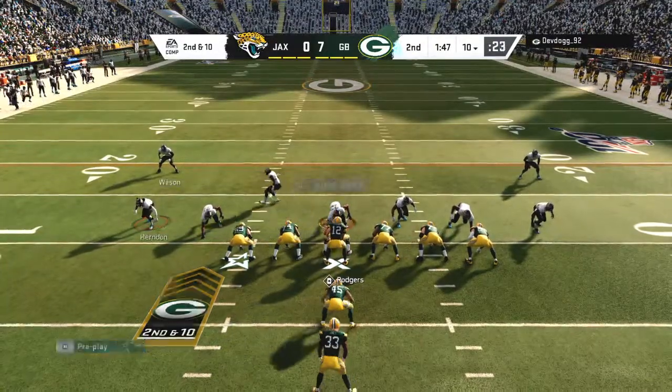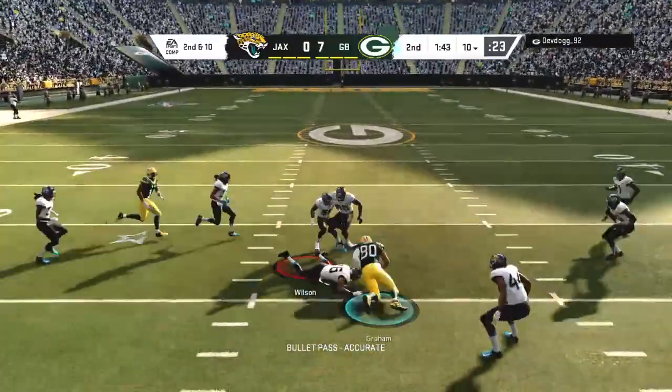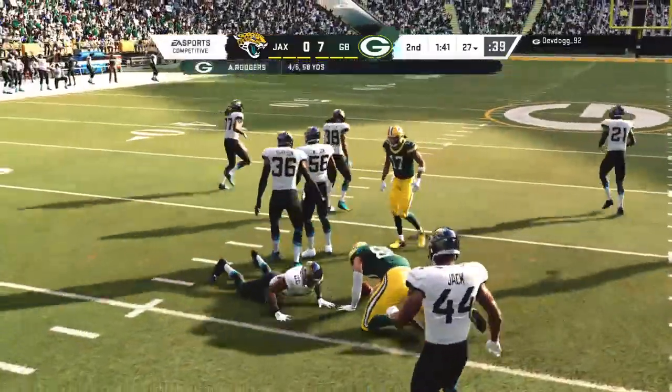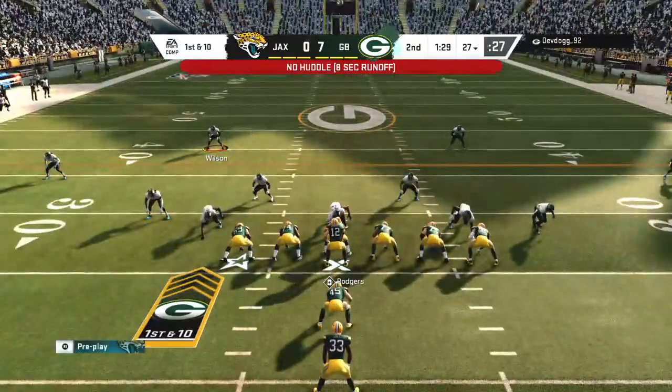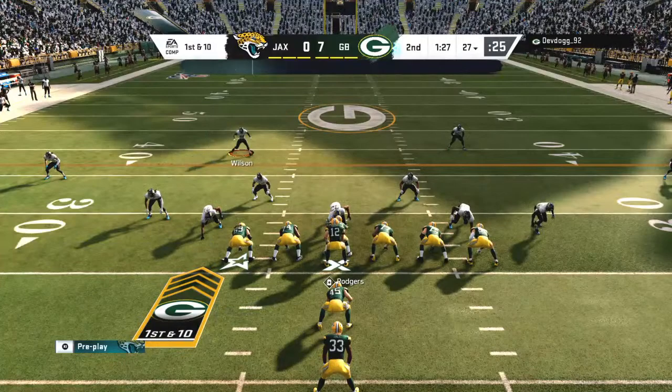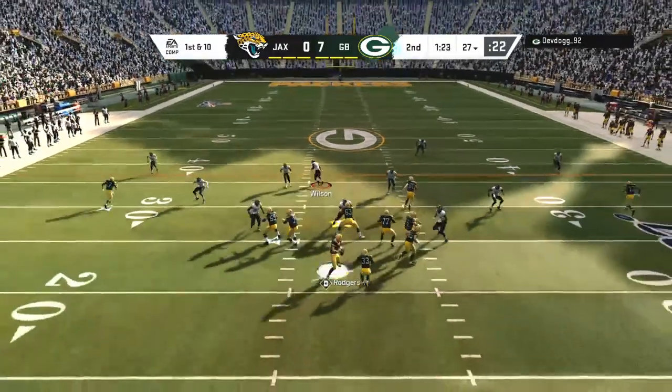An incomplete pass on first down. That leads to a 2nd and 10. Now this one over the middle into the hands of his tight end, complete. And he works it across the 25 before being tackled. 17 yards on the play there as the Packers have the first down as well.